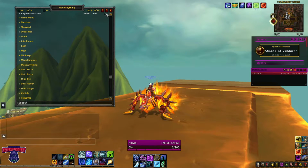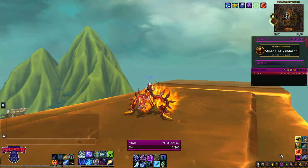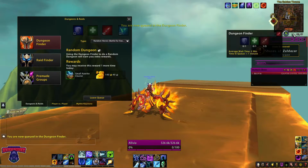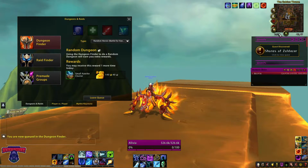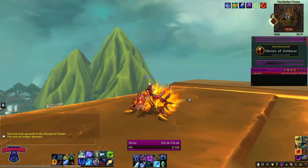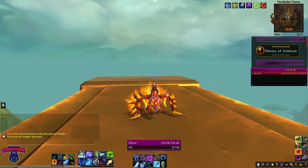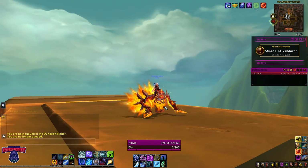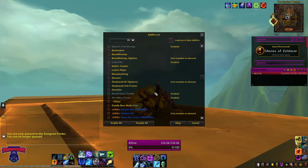So very, very nice. Another thing that I used it for was to move my group finder icon to the middle of the map rather than having it on the corner here. So just very simple things I use it to move around. So very, very nice add-on for moving literally everything in the game. Very, very nice. All right, guys, so next up we have what's called Recount.